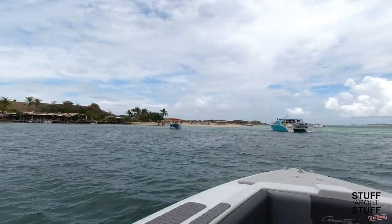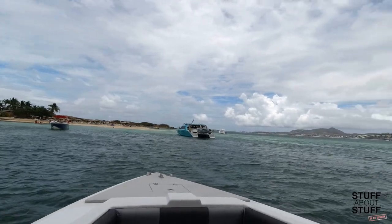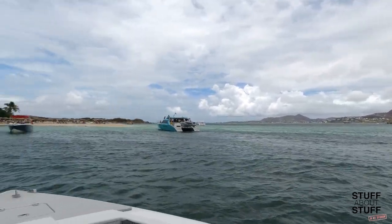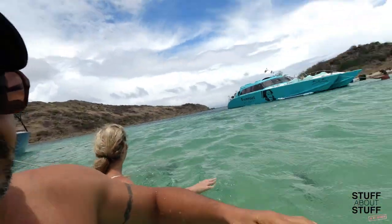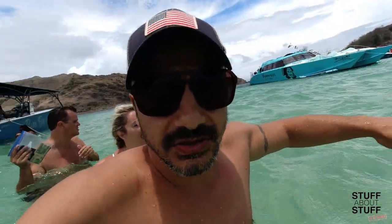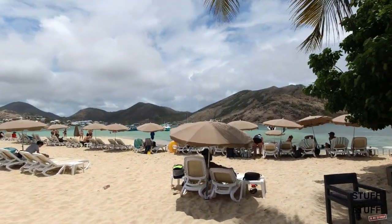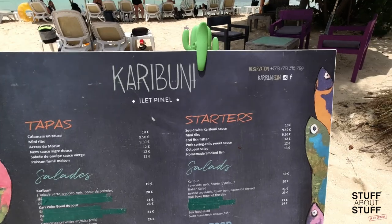Excuse the wind, coming up right now. And check out the view. Caribbean man. Here we are, how beautiful. Everything's a little overcast today, but still cool. I'm gonna get something to eat.